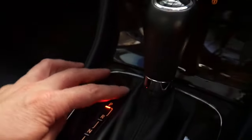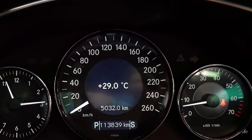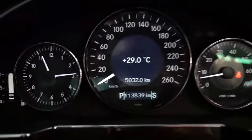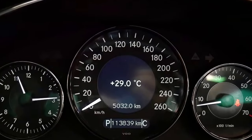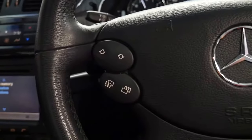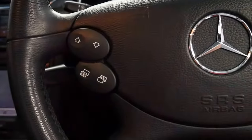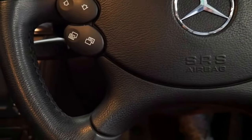If you put it in sport, so you can set up on the dash here, just next, you've got M, S, just down the bottom, just down here. So if you put it in sport, it actually stiffens up the suspension, and comfort softens the suspension. And it's automatic. It does have two remote keys.